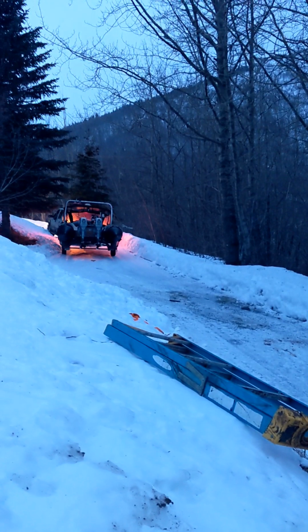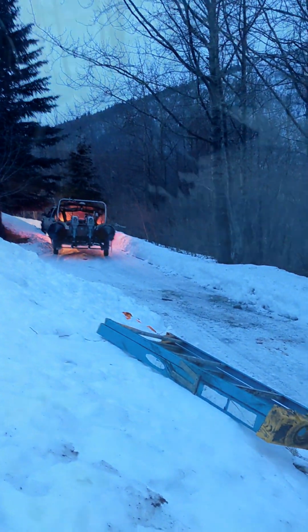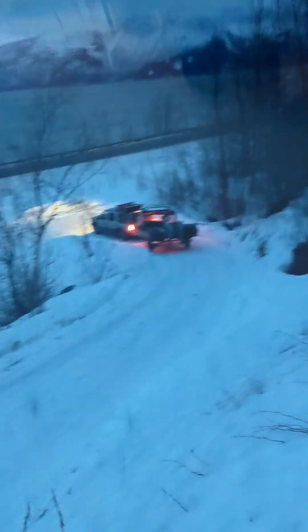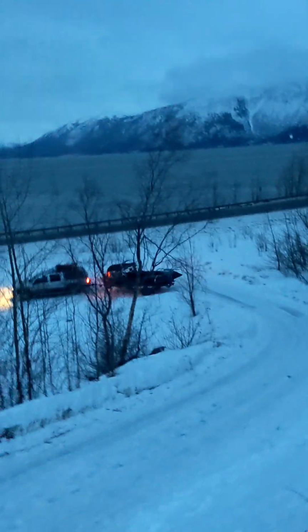Ooh, this makes me nervous. That's why I'm not in the truck. So we decided to back it up into the truck. Finally got it turned around at the bottom of the hill. That right there was way too much stress, and it's still windy.